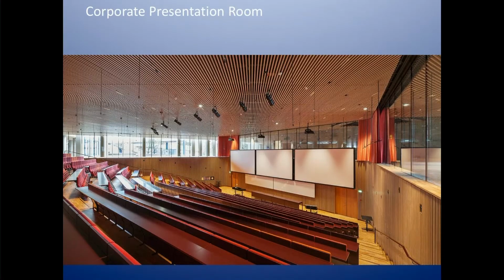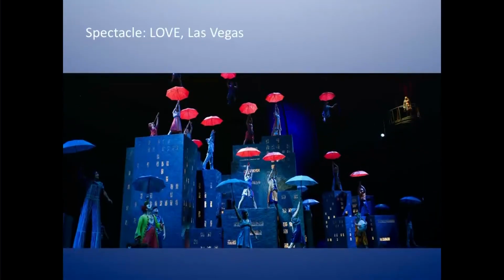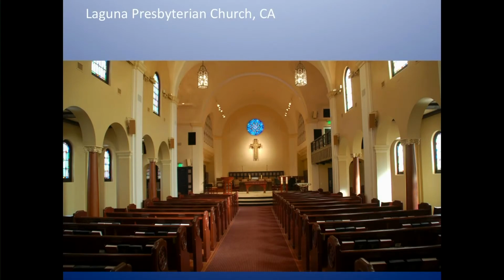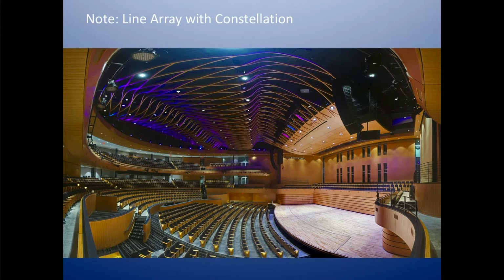This is a high-end corporate presentation room in Europe. And then we have the spectacle. This is what I would consider to be a pretty classic, smaller Presbyterian church. Presbyterians don't normally buy stuff like Constellation. Notice in this shot the line array. We're building a room, but we can put anything in that room that makes sound, including a sound system.